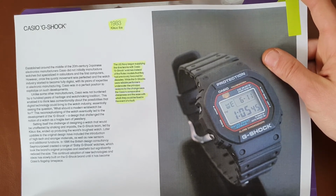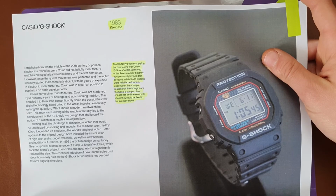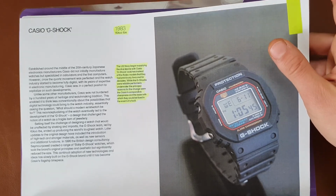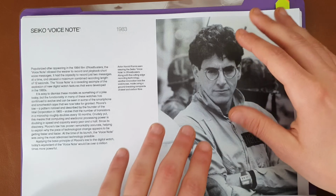While the G-Shocks were reliable performing underwater, the principal reason for changing was the Casio's comparative cheapness and the ease with which they could be fixed at time of fault. So that's why they used the Casio.